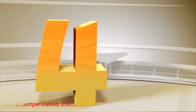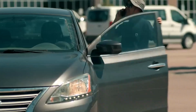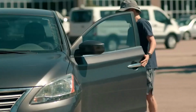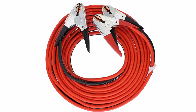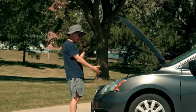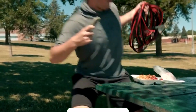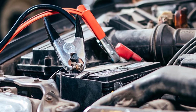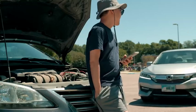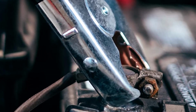Number 4. ABN jumper cables, 25 feet long. ABN jumper cables are a set of commercial-grade booster cables designed to jump-start various types of vehicles, including cars, motorcycles, ATVs, and other commercial vehicles. These cables are 25 feet long, making them ideal for connecting batteries in vehicles parked side by side or even parked nose to nose. The ABN jumper cables are designed to handle heavy usage, making them suitable for professional mechanics and commercial vehicle owners. Additionally, the 25 feet length of the cables provides extra flexibility when it comes to jump-starting vehicles in tight spaces or challenging locations. What we like about it? Flexible. Heat-resistant. What we don't like about it?